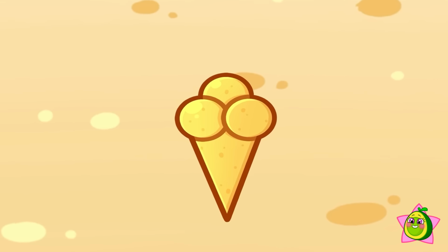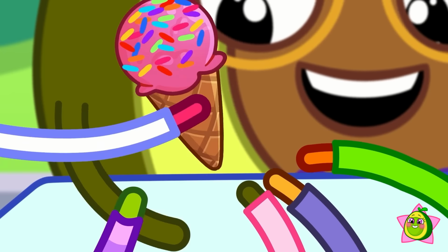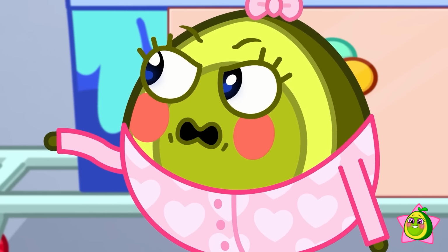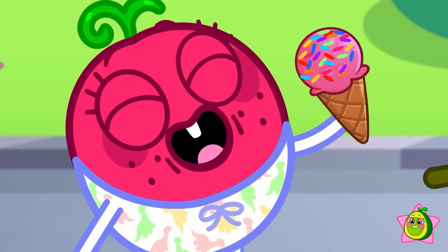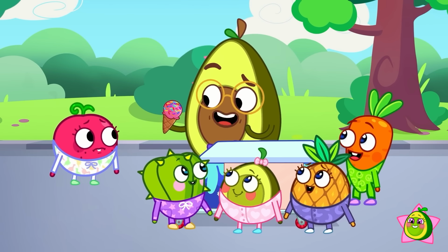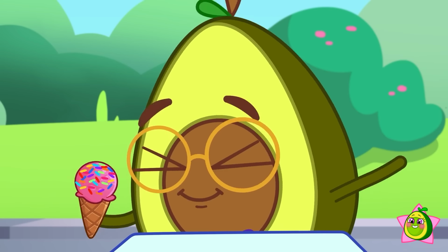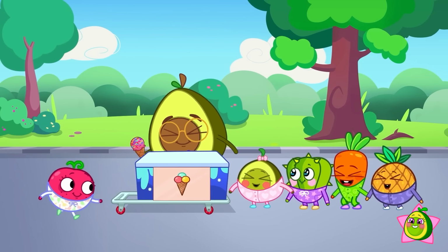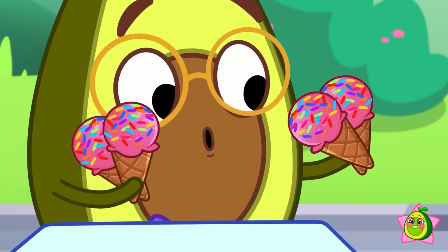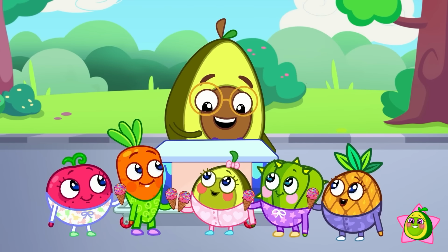Yum! Who wants ice cream? Who took that? Jack, that's not yours! This is unfair! Please stand in line. I saw who came first and who came last. Sorry, I just really wanted ice cream. Wait in line and be patient. This way, everyone will get a chance. You are all great. See? Everyone got some ice cream.